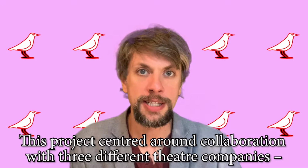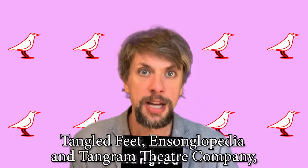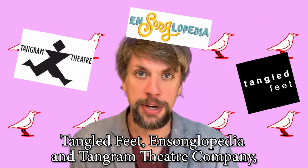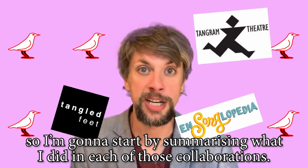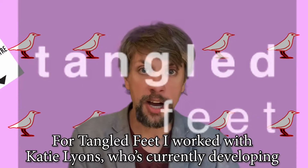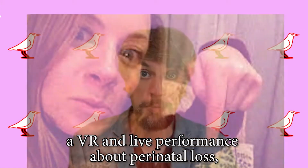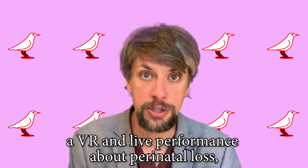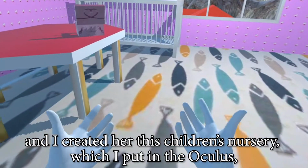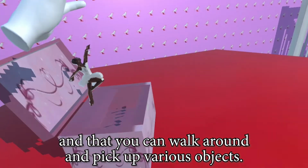This project centred around collaboration with 3 different theatre companies: Tangled Feet, Encyclopedia, and Tangram Theatre Company. So I'm going to start by summarising what I did in each of those collaborations. For Tangled Feet, I worked with Katie Lyons, who's currently developing a VR and live performance about perinatal loss, and I created her this children's nursery, which I put in the Oculus, and that you can walk around and pick up various objects.